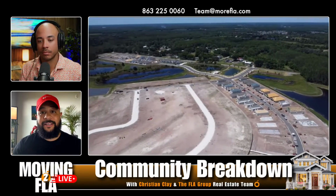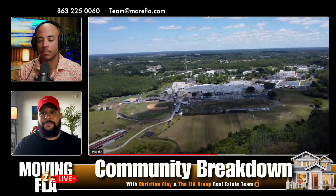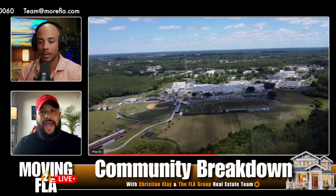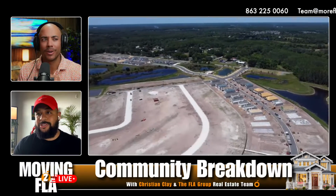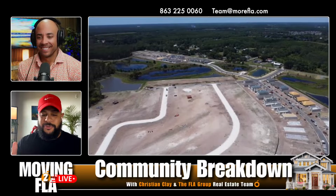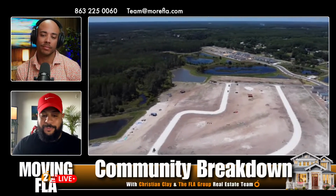If you want to go back a second, that is actually Land O' Lakes High School, which is just behind the community. You can see the sports fields out back. So that's about half a mile from the community, so your kids can walk or ride their bikes to school right from this community. Land O' Lakes High School is an A-rated school as well. We always recommend you do your research on these communities or on the schools. But it's A-rated in diversity, academics, and college prep.